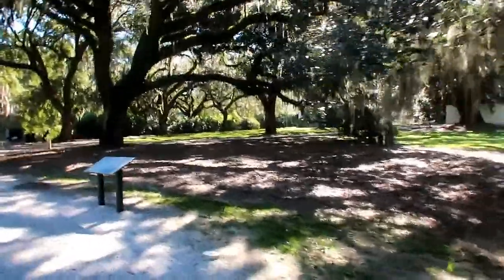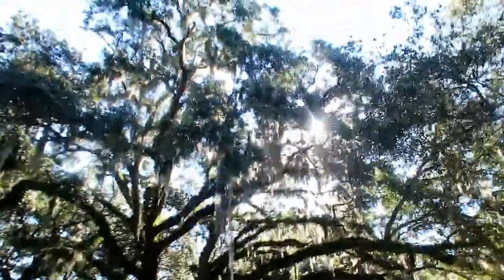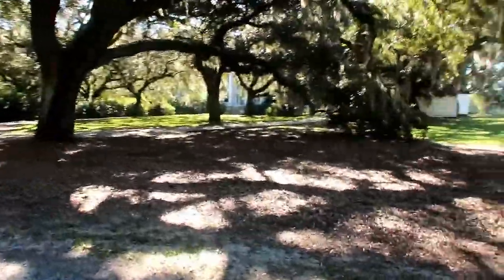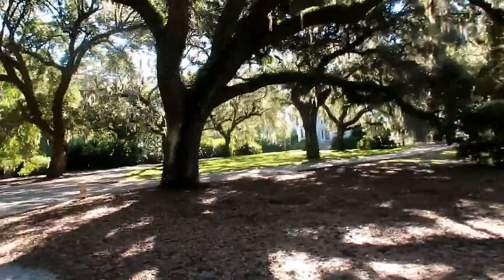All right, we made it just in time. Look at these beautiful oak trees. I guess the tour starts in like 5 minutes. Okay, it looks like it's right up there on the steps.